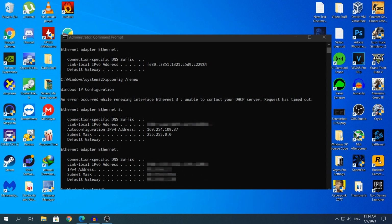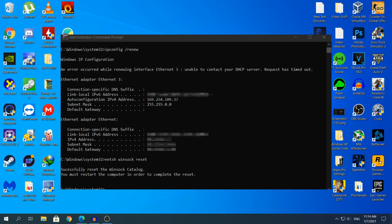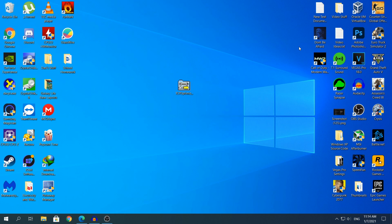And once that has finished, the last command that you need to put is going to be netsh space winsock space reset. Hit enter and you'll see this result right here, and it says that you need to restart your computer in order to complete the reset. And yeah, that's basically it. Right now you can restart your computer with whatever we did in this video, and then go have a look if your internet speed has been increased at least by a little bit. And yeah, that's everything.